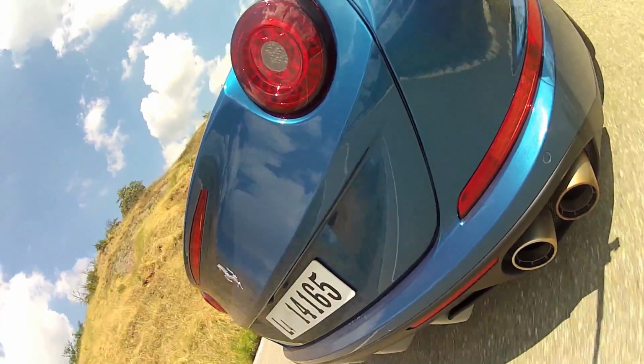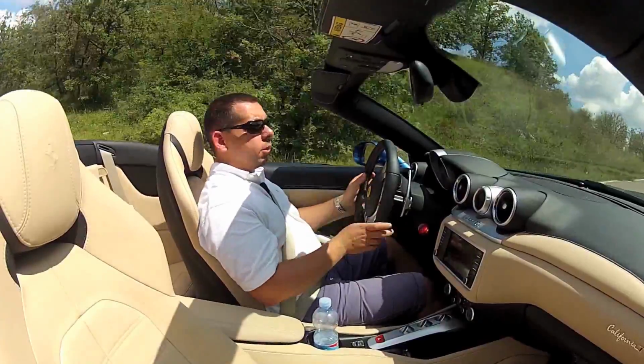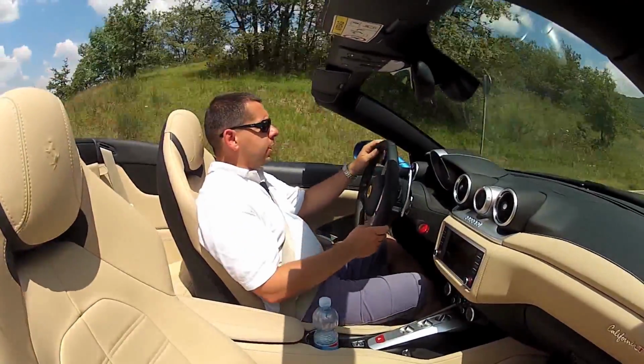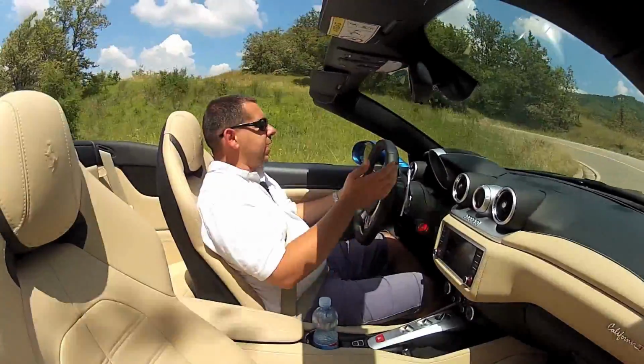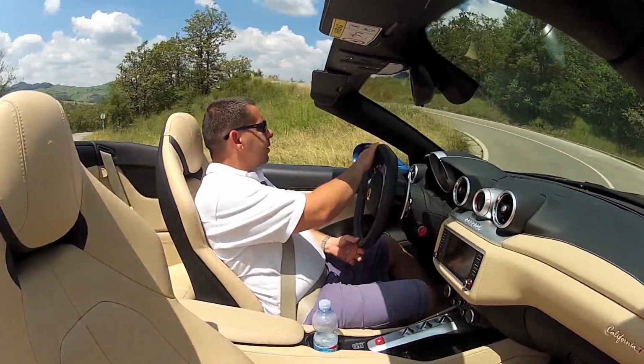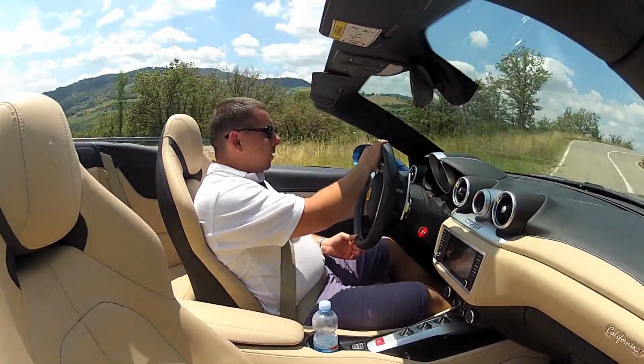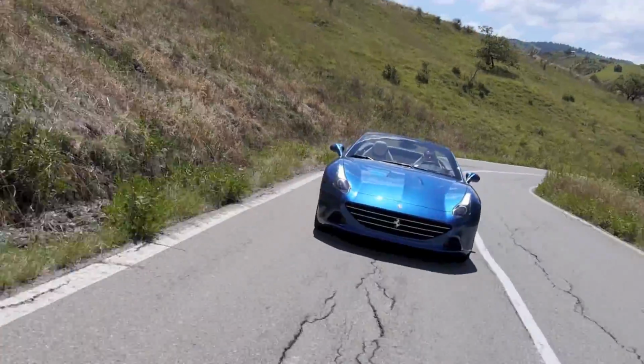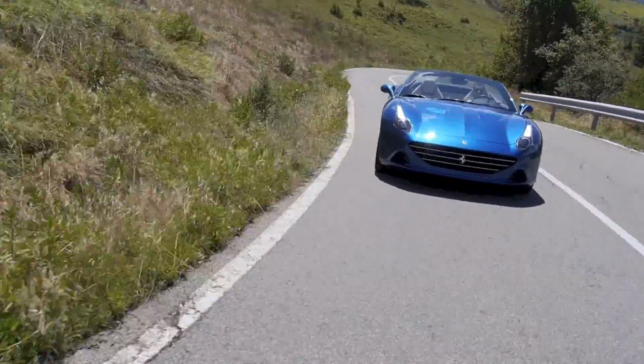But yeah, in comfort mode, it's a very pleasant GT car. That's how this car is classified. It is a GT car, it's not a sports car, and in that case it's a good entry model to join the Ferrari family if you want to.